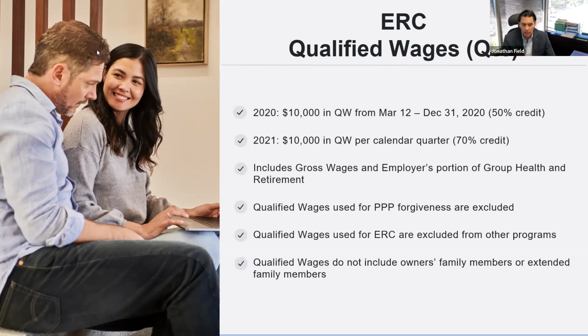Now, for 2020, in order to maximize this, you needed to have $10,000 in qualified wages from March 12th to December 31st, over that broad period of time. And then they'll give you a 50% credit up to $5,000. Now, this is prorated. So if you had $8,000 in qualified wages for a person, you're going to get 50% of that, or $4,000. So you do get a prorated amount for each employee.